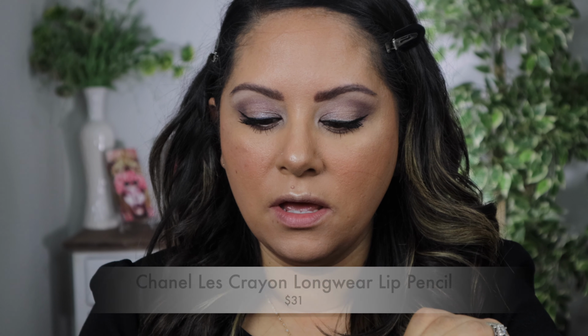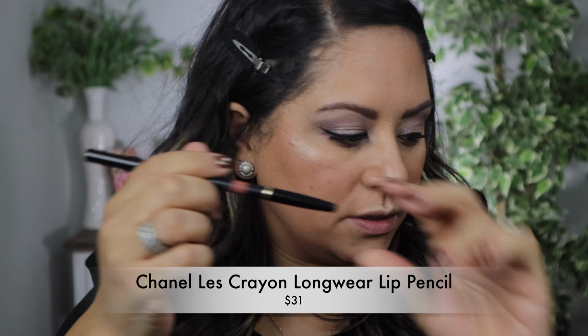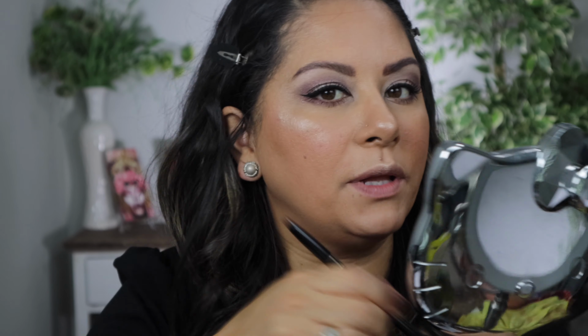Okay, so now moving on to lips. My favorite everyday go-to combination right now is the Chanel Nude Brun Lip Pencil. This pencil is amazing. It stays put. It doesn't budge anywhere. I mean, I can wear it for 6 hours and it'll stay in place. If the lipstick's long wearing, it will also stay in place. If not, I'll have to reapply just a tad of the lipstick. But this color is just perfect for me and I just love it.